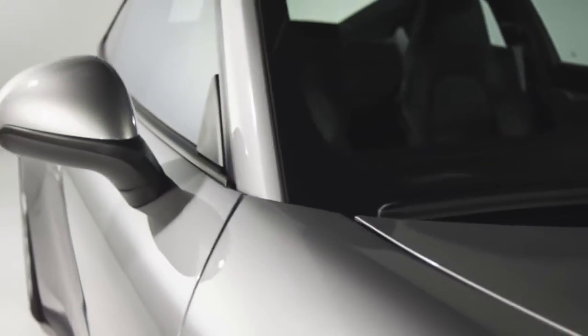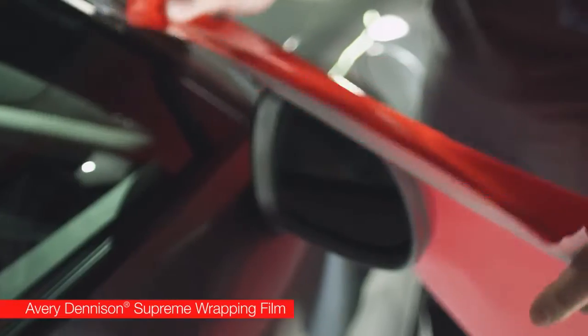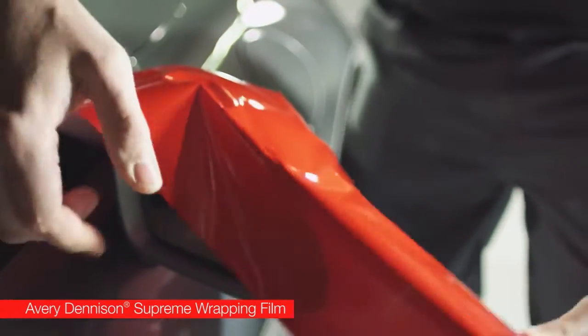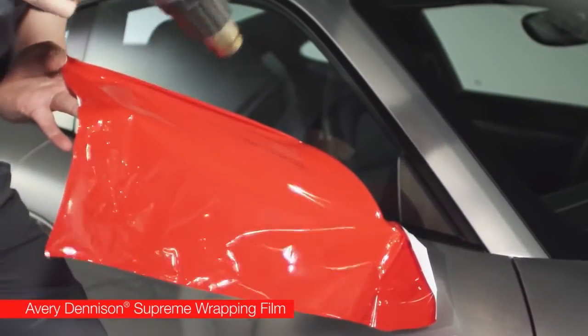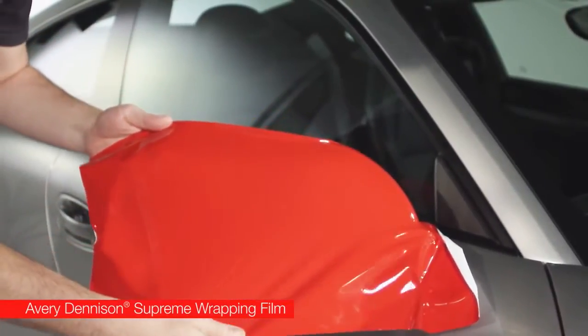Conformability of the wrapping film is the ultimate challenge and the key to a perfect finish. This was a true test of the technique of vehicle wrapping, applying the film around the compound curves and recesses of the car's wing mirror. The use of a hot air gun makes the application possible and also demonstrates the chosen material's conformability.